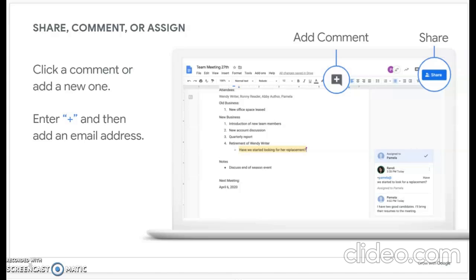But you can also alert or assign someone to the comment. On the right side of the screen I'm showing you, Randy alerted and assigned a comment to Pamela. You can tag someone in a comment by typing a plus or @ sign and the email address of the person you want to alert. You can see in the example Randy typed plus Pamela@example.com and then typed in her comment. Once you do that, you're given the option to assign the comment to that person as well.